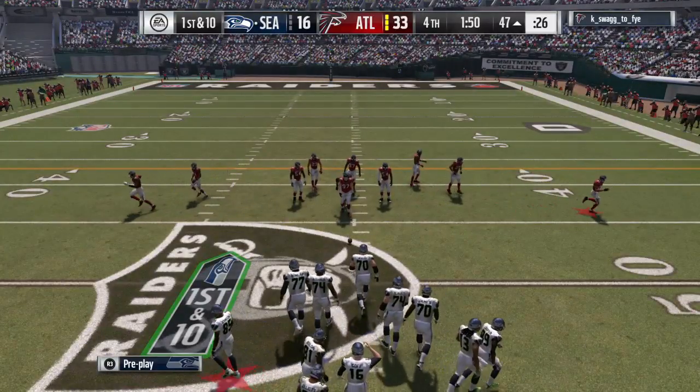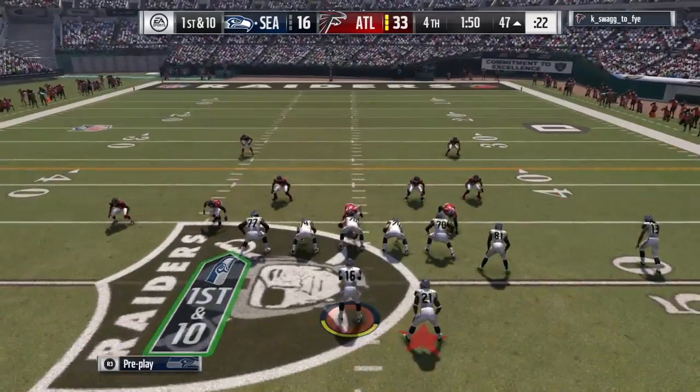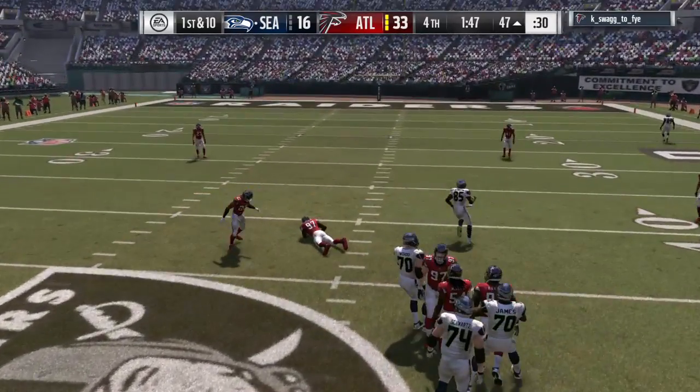Here come the Seahawks now, set to take over on offense. They're down big here late. I don't know, you just one last drive here for pride. Some people like to do that.